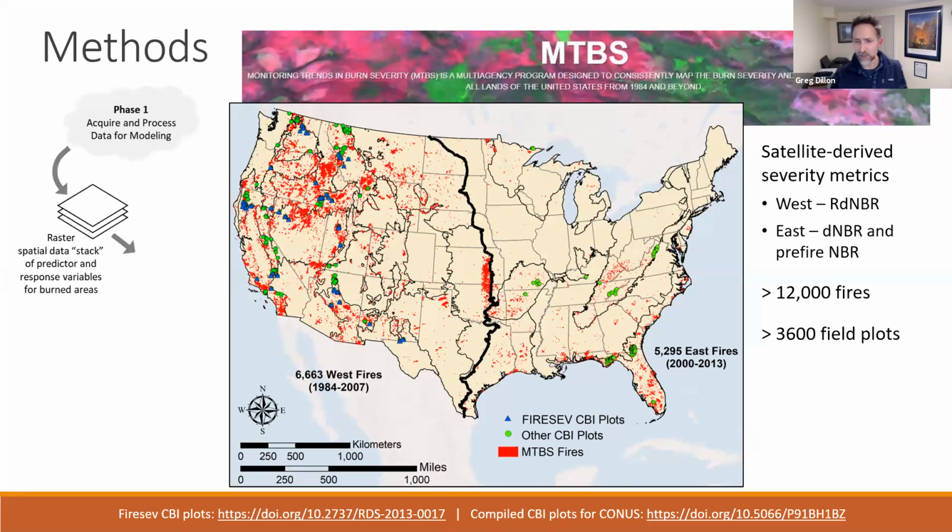Of note, I have the URLs on the bottom of the screen here. The CBI plots that we collected just for FIRESEV are available through the Forest Service Research Data Archive. And then just within the last year, Josh Picott, who is a contractor with USGS and has worked a lot with MTBS, compiled a comprehensive set of CBI plots from a number of researchers across the US, and that's published through the USGS ScienceBase website.